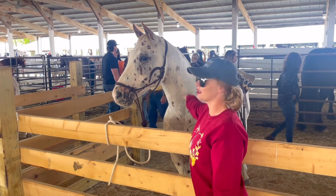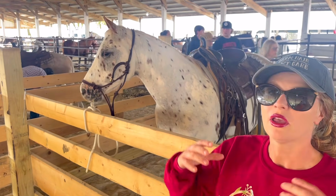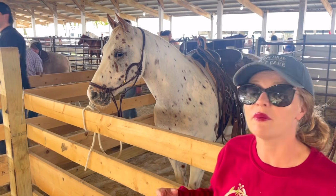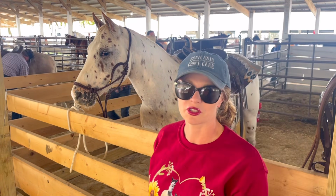Look at that little neck. He's a POA. You can tell he's a POA because he has more of a dishy nose, and the way his head is shaped, they have some Welsh and Shetland emphasis. And just the way he's more stocky and short, definitely a POA versus an Appaloosa.